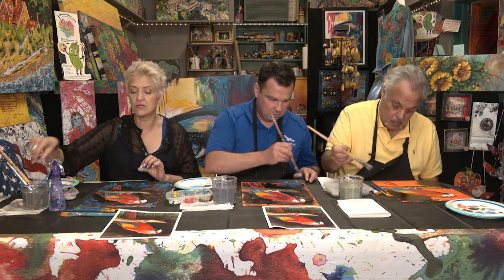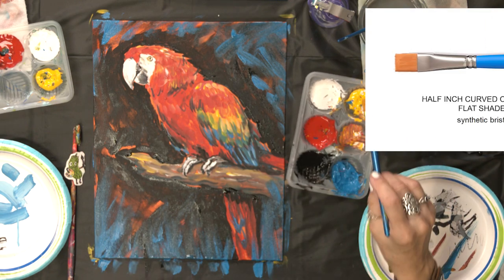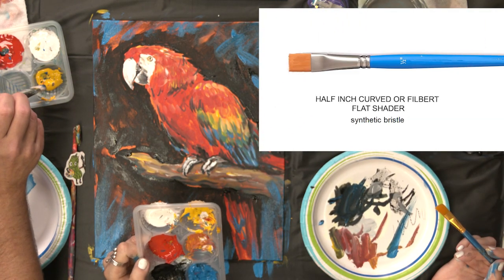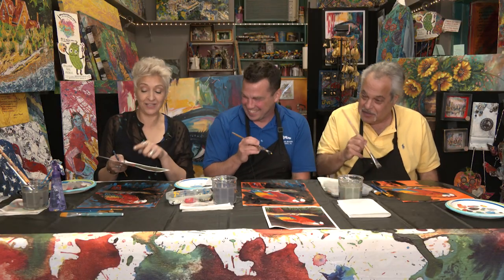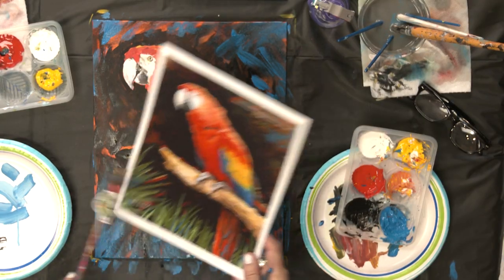You can take, we have a half-inch flat shader. Now, how do we make green? Blue and yellow. Yeah, if you look at Red's back feathers, if you ever forget, look at Red's feathers. There you go. Blue and yellow makes green, right?